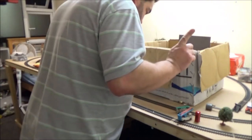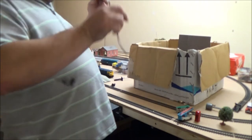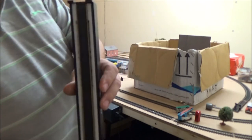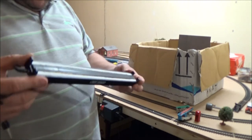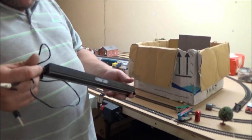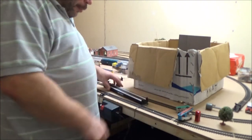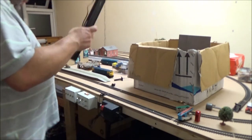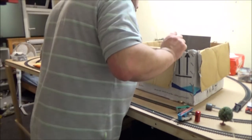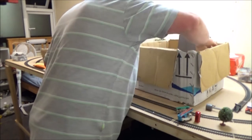I've lost the thread on what I was talking about then. I have now got a wheel cleaner. I can tell it's been used quite a bit, but I just thought that might make life a little bit easier. You literally just lay it on there, then you clip these on your track for power. Simple. So, I've got a few tools. I've got a couple of locos that need repair. We'll get to those in a minute.